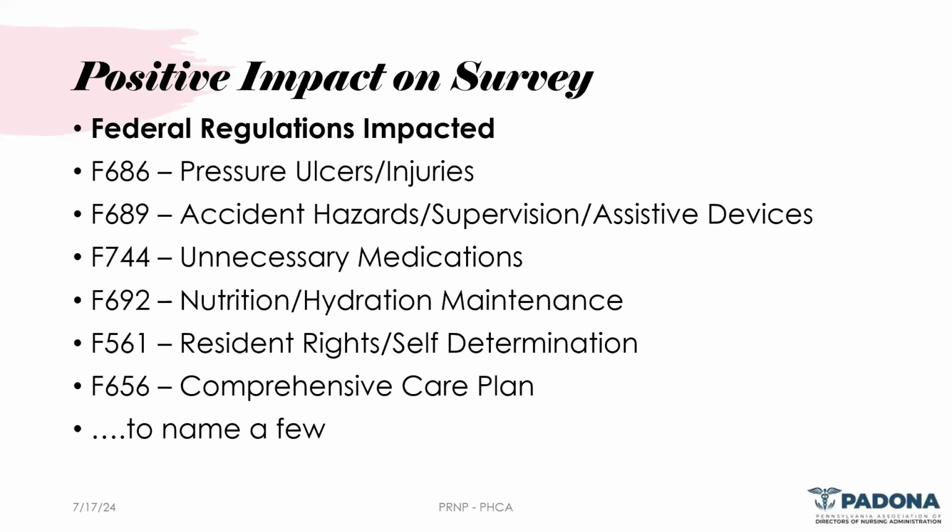Back to restorative nursing: ask the resident what matters. What do you want to do? What can we work on? You don't want to do exercises? Fine. I don't like doing exercises either. I don't like to go into the gym. And think about your residents at their age level. How many of them went to the gym? F656, comprehensive care plans. Restorative nursing has to be care planned.